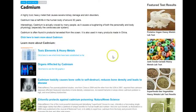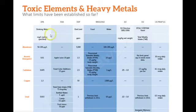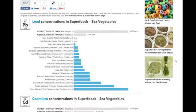Also, if you want to see the chart of what is considered acceptable by the World Health Authorities, here are limits on these metals by EPA, FDA, USP, WHO, the European Union, and California Prop 65. There you go. So Prop 65 says you shouldn't have more than 4.1 micrograms of cadmium from any one product. And they don't want you to have more than 0.5 micrograms of lead from any one product. So what does that mean? Well, if you go back here and you eat one serving of this furu wakame seaweed from Wellpack, you're exceeding Prop 65 limits because you're already getting more than 0.5 micrograms. You're getting 0.851 in this case with this lot number. So these are some things to think about.